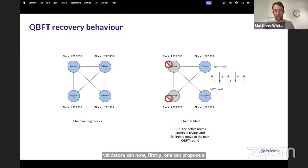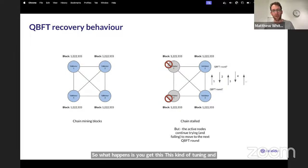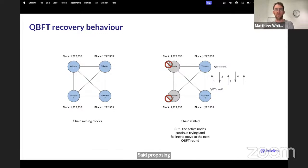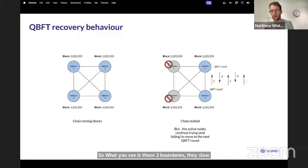So what happens is you get this toing and froing where the remaining validators are going to propose a new round. It's going to go 0, 1, and then there'll be a bit of a delay, and then 2, and then a longer delay, and the delays are going to get bigger here. So proposing round 3 might be twice as long as proposing round 2, proposing round 4 twice as long again, and so on. So these two validators slow down because they don't want to increase the round time in a linear fashion.